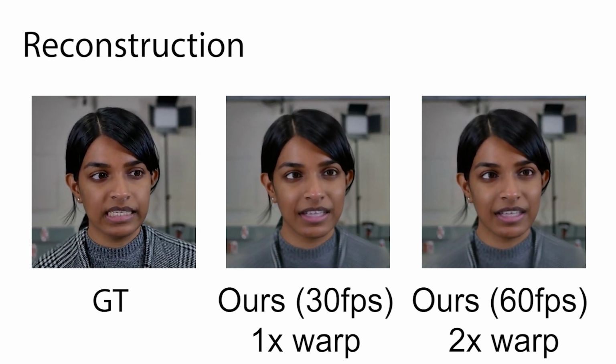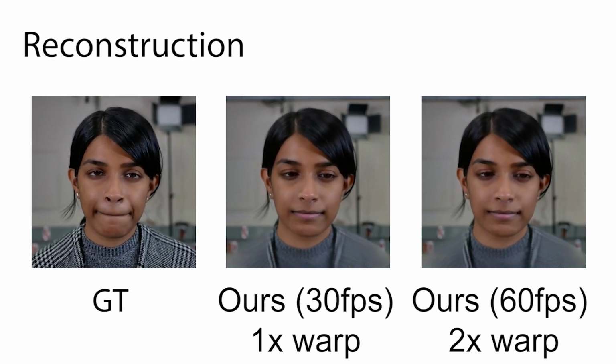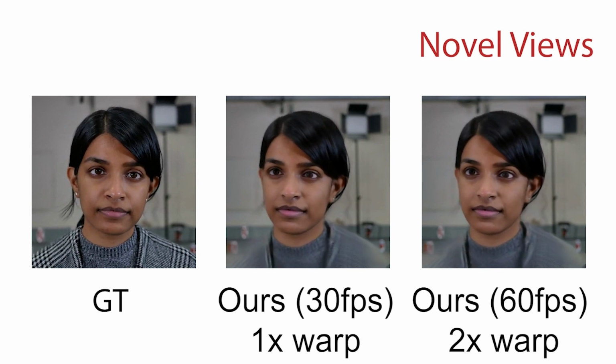Lastly, we show that at high input frame rates, our 2x warp is preferred over the 1x warp due to its frame rate limitations.